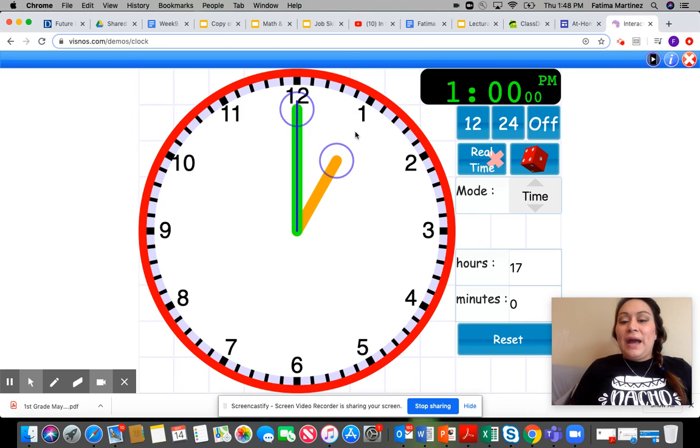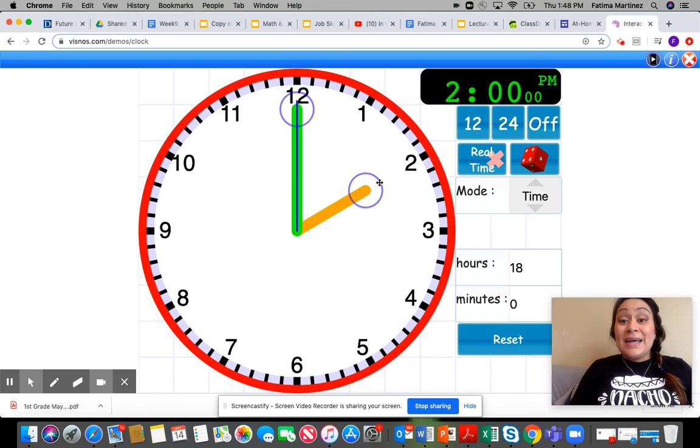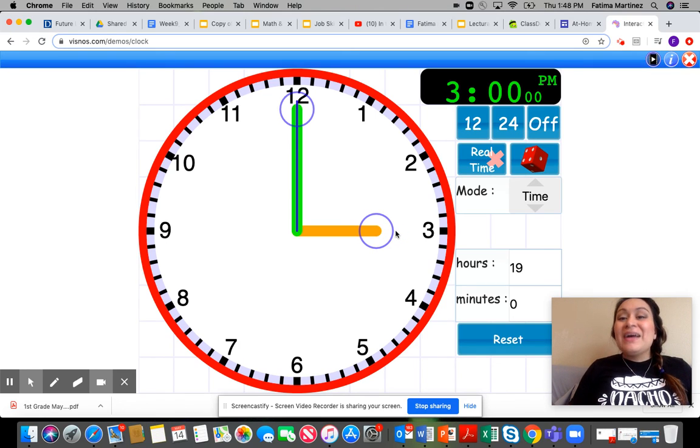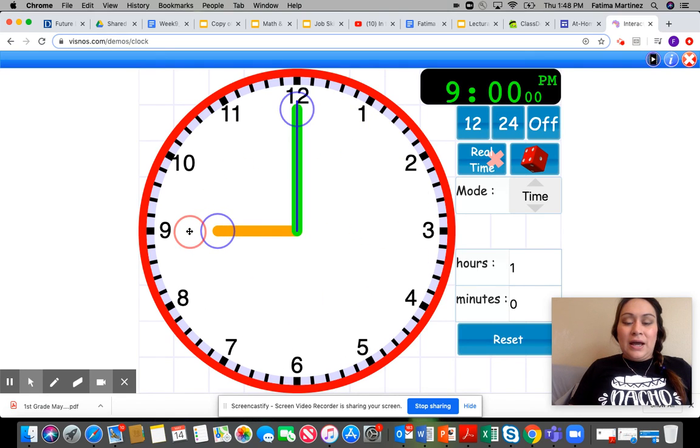Now, if I put my hour hand on the number 1, what time does this digital clock say? It says it's 1 o'clock, right? Yes, because my little hand, my hour hand, is on the number 1. If I move that hour hand to the number 2, what time does my digital clock say? It says it's 2 o'clock. Good job. Now, what if I move it to the number 3? What time does it say now? 3 o'clock. Great job.